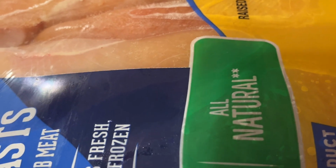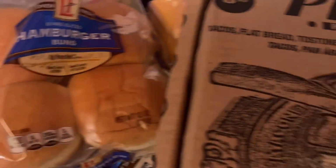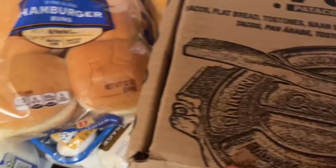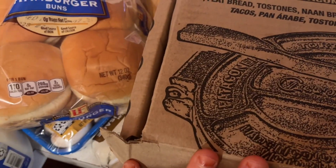All right, more meat from Sam's Club. So the tuna and the Motrin do not come into play in the $250 that I have here for you. And yes, like I said, I got some items here towards the end that I want to show you that are not priced in here, but I want to show them to you.